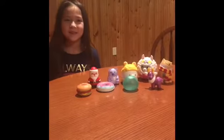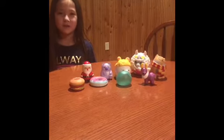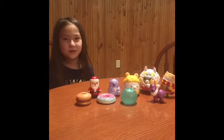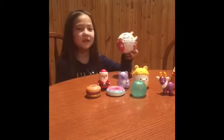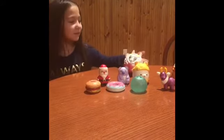Hey guys, it's me instead of Sophia, and today we are gonna do the squishies, and we will be showing them. This is the llama, and it's super squishy.